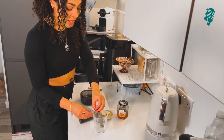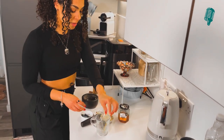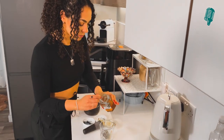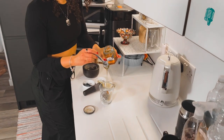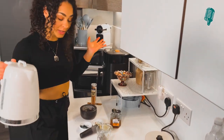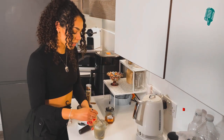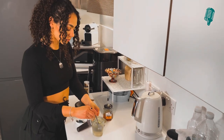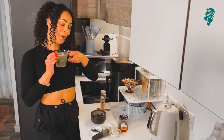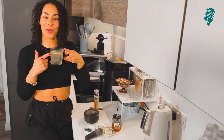Then add a little bit of lemon. Let me just secure this. Add a little bit of lemon and a little bit of the Manuka honey. And then hot water. And then this is the tea. Going to let that brew for a moment, and then voila, it's a little bit hot, but there is your bedtime tea.